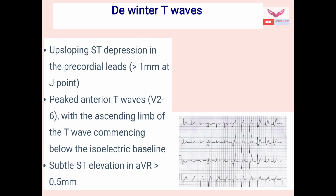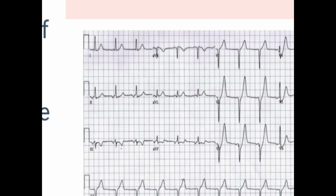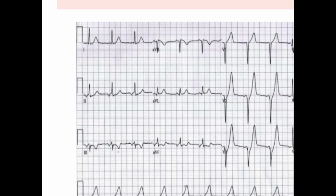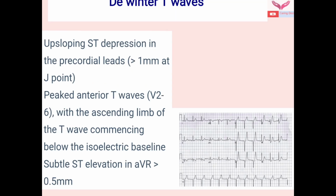These are a few examples. Here we can see upsloping ST segment depression, ST depression in precordial leads at the J point, peaked anterior T waves in V2 to V6 with the ascending limb of the T wave commencing below the isoelectric baseline, and subtle ST elevation in aVR. If I zoom in, we can see slight ST elevation in aVR, and in precordial leads we can see upsloping ST depressions.